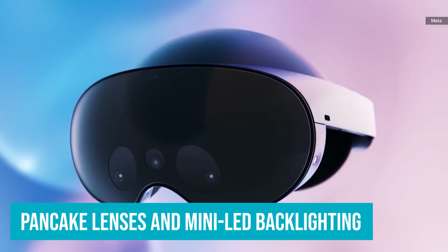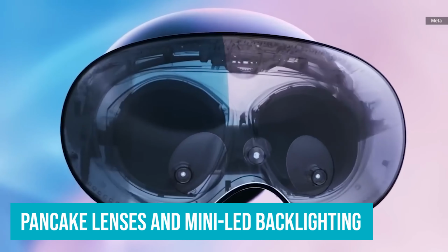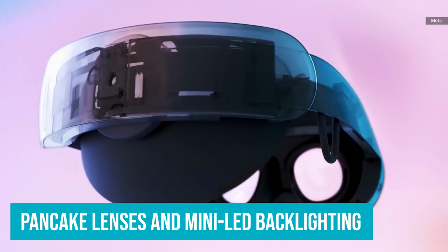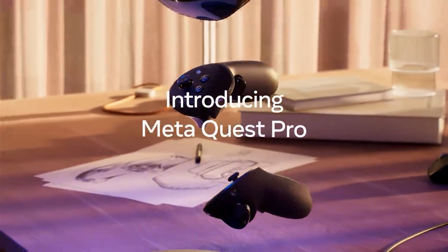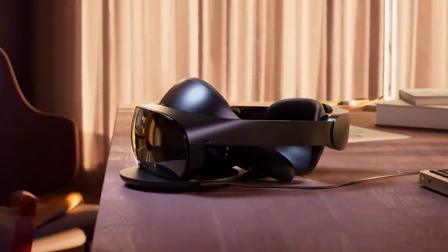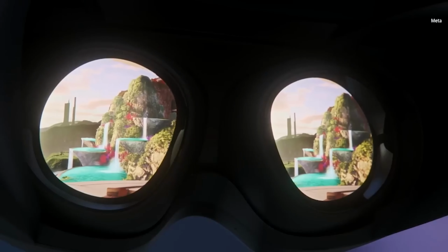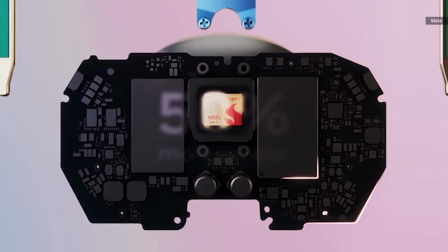Using pancake lenses and mini LED backlighting, the display is brighter and crisper across the entire lens, while offering better blacks. The field of view has been increased to 106 degrees horizontally. That's not as wide as some competing headsets, but it's enough to make a difference if you've noticed the edges of the scene when using the Quest 2.